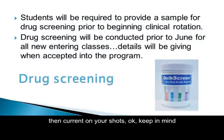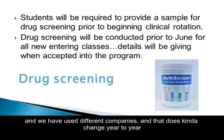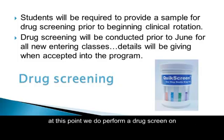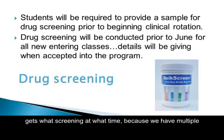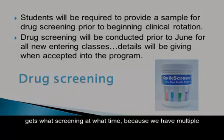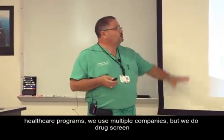Okay, keep in mind that in 2011, we started drug testing prior to going into clinical areas. We do have different ways to drug test, and we have used different companies, and that does kind of change year to year. So what we'll say at this point is we do perform a drug screen on nursing applicants, and you will be notified of which program gets what screening at what time. Because we have multiple healthcare programs, we use multiple companies, but we do drug screen.